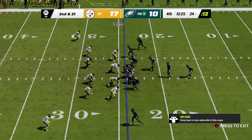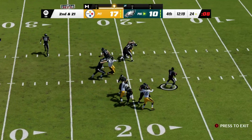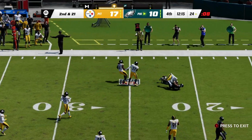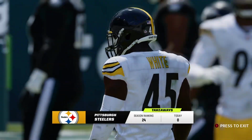Well, they're in some hot water now. After that sack, it's 2nd and 21. Throwing is Wilson. Throw right side into the hands of Akins. And he'll be upended at the 28-yard line. Just a 3-yard gain there.